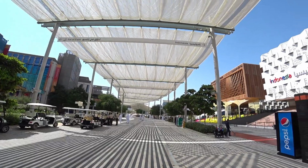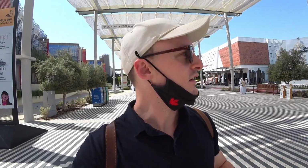Good morning from the beautiful Indonesia Pavilion here at the Expo 2020, in 2021, in, of course, Dubai. They managed to keep the temperatures pretty low due to this roof over my head, which I really enjoy. And I enjoyed the Expo so far a lot. You can hear the sound, I like the sound. And of course, I like the exhibitions.